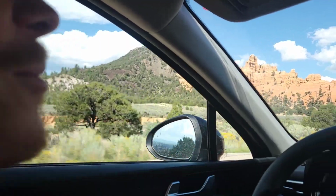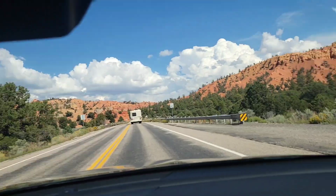Just let my dress air dry. Look at the freaking line. That's crazy. Look at these. It's like a normal mountain.